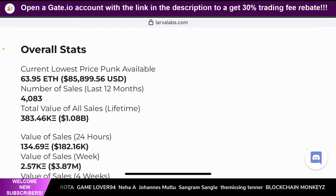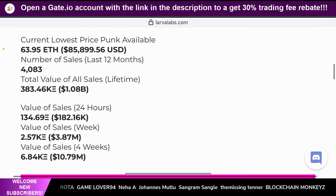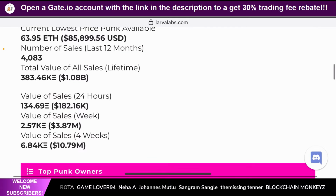The number of sales in the last 12 months has been 4,083 ETH. The total value of all sales lifetime has been $1.08 billion. So this has been the OG NFT project for a very long time before Bored Apes came along. Even now, I think CryptoPunks are pretty popular. A lot of high-end sales still happen every once in a while, which is pretty crazy to see, right?